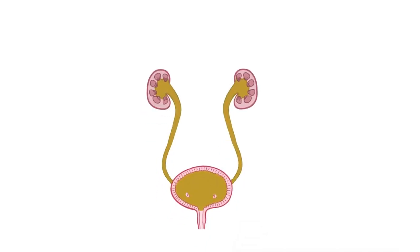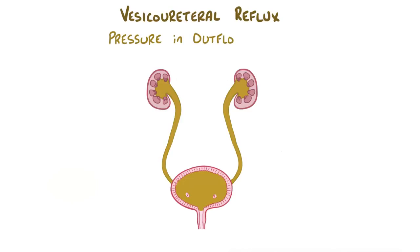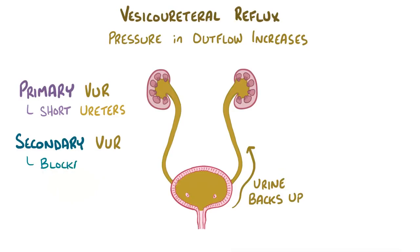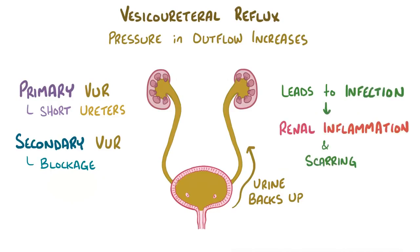Alright, as a quick recap. Vesico-ureteral reflux is a condition where pressure in the urinary outflow tract increases and urine gets pushed back up into the ureters or kidneys. Primary VUR is usually due to a short ureter, while secondary VUR is usually due to a blockage in the urinary tract. This disease often leads to urinary tract infections that can cause renal inflammation and scarring.